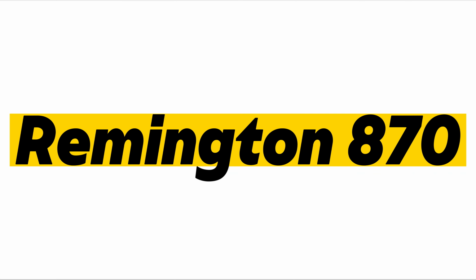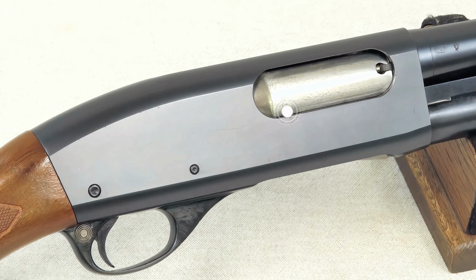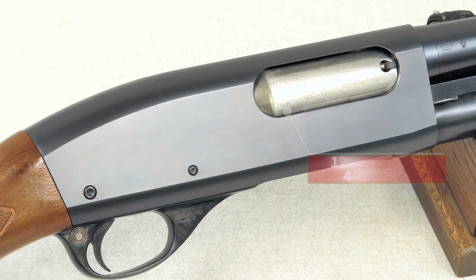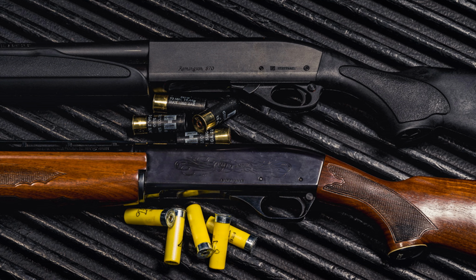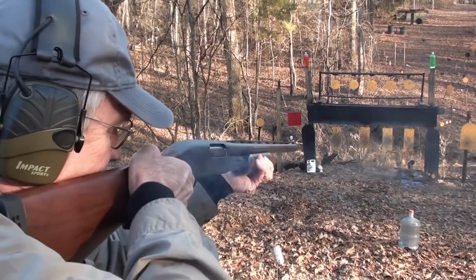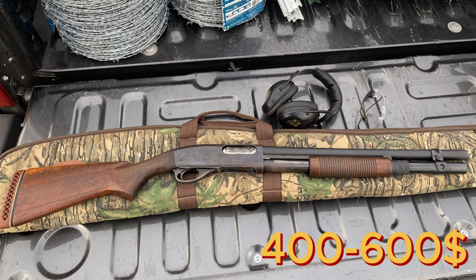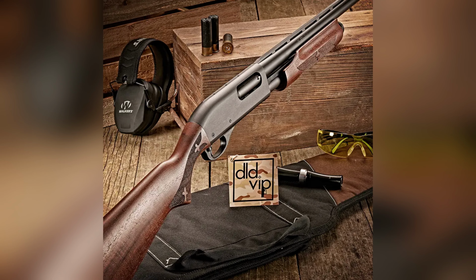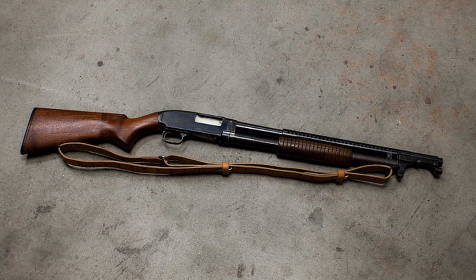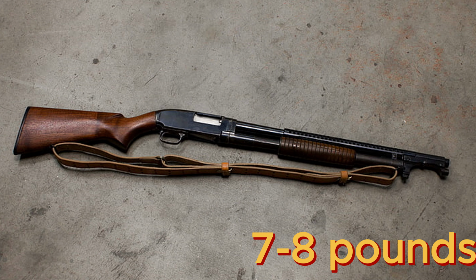The Remington 870, a pump-action shotgun since 1950, comes in 12 or 20 gauge with 4 to 7 round tubular magazines. Its steel receiver and twin action bars make it bomb-proof. I've seen 870s with 50,000 shells, still pumping like clockwork. It's priced between $400 and $600. Swap barrels for slugs or shot, and you've got hunting or defense covered. The 12 gauge is everywhere, and at 7 to 8 pounds, it's a trusty companion.